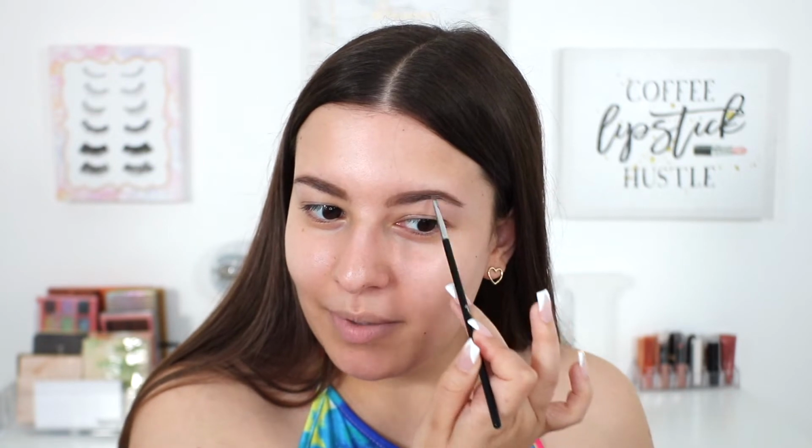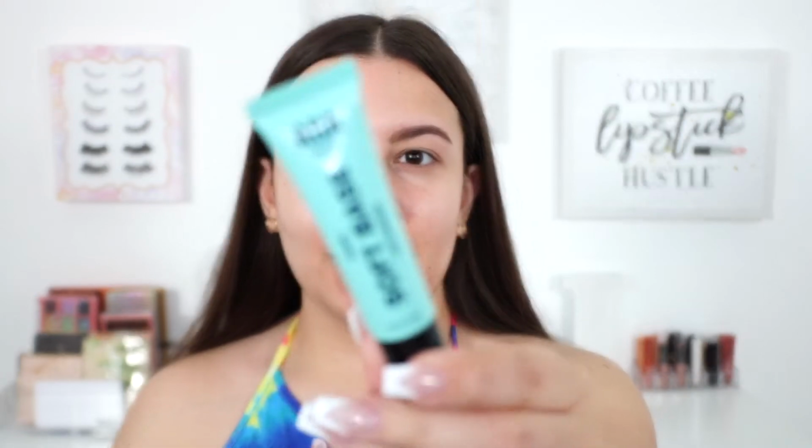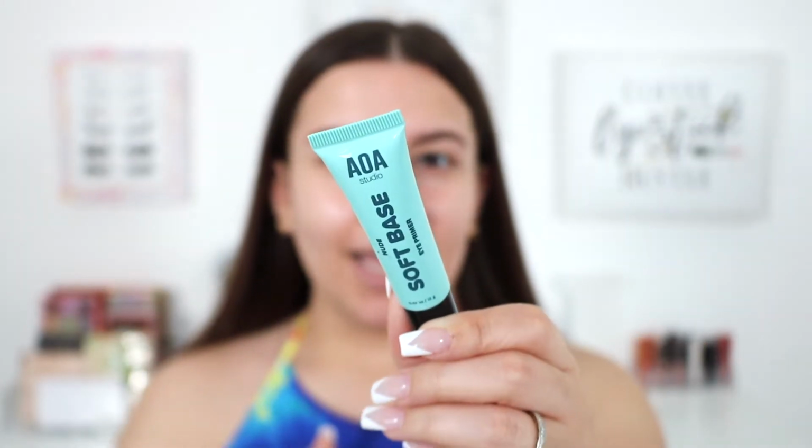That is my dream. To prep my eyes for shadow today, I'm going to be using the Shop Miss A AOA Studio Nude Soft Base Eye Primer. I kind of forgot about this. After I did my video with Shop Miss A, I put it in my drawer and I didn't pull it out again. And you guys will see it just has so much pigment to it, and it really just cancels out everything like veins or any discoloration on my eyelids.